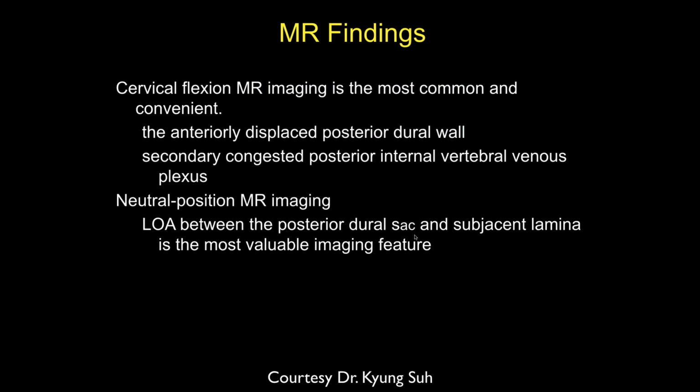So I guess this is the same case. What they found is that when they put them in flexion, you had increased space posteriorly. Those are dilated veins posteriorly.